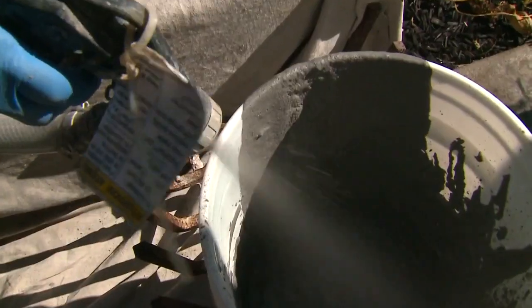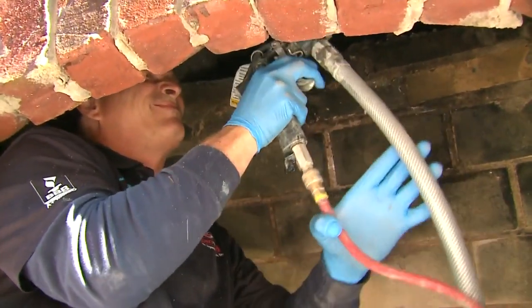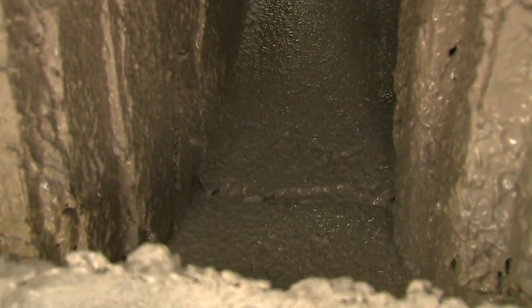But James has a fix for this too. He fills a hopper with more of the heat shield mixture and uses a sprayer to shoot the sealant directly onto the bricks. Once again, the transformation is amazing, and the heat shield will protect the inner lining of your chimney up to 3,000 degrees.